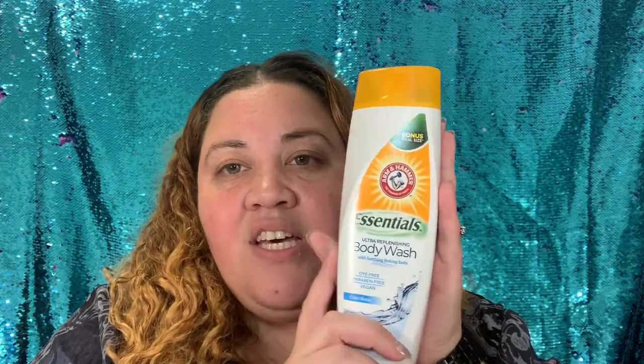Have here the Essentials body wash. This is the clear water body wash. I talk about this all the time. I love the way this smells. It just smells like laundry. And I like to smell clean, like laundry.